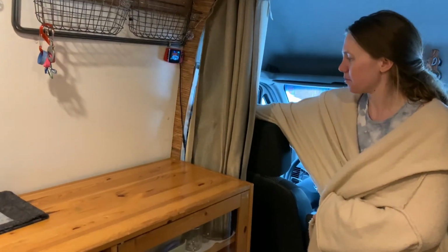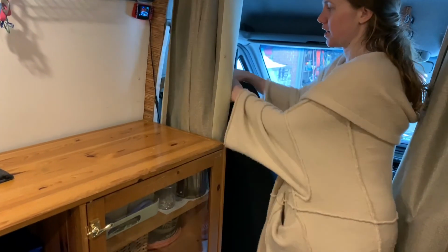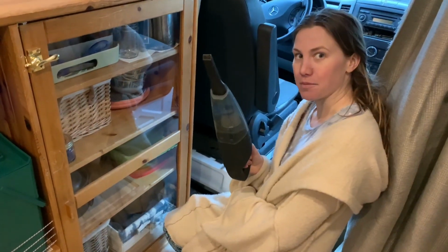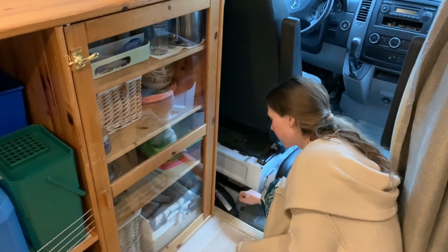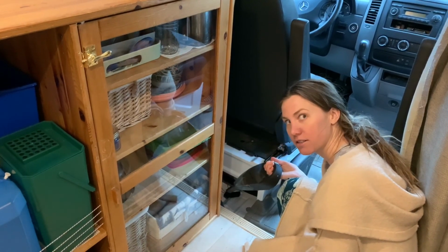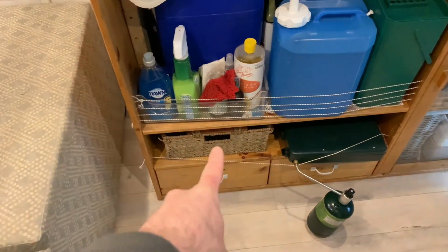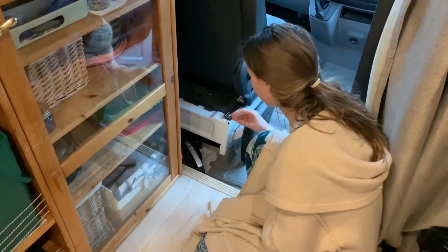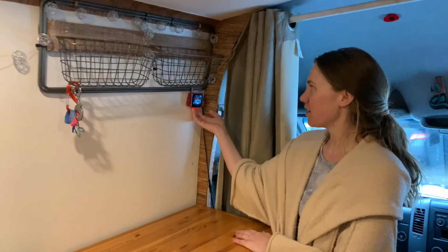We have a broom and a vacuum, and the various attachments are under here. And there is a cord in there, that is a USB charging. Here's the heater.